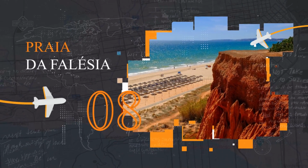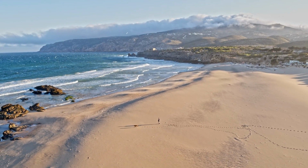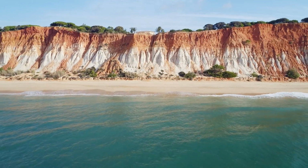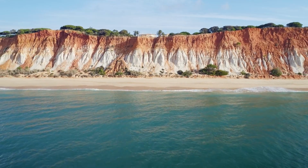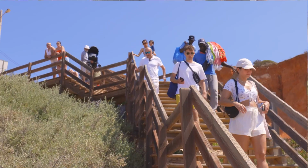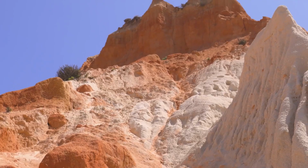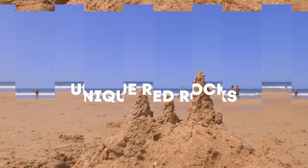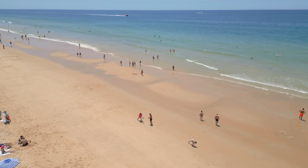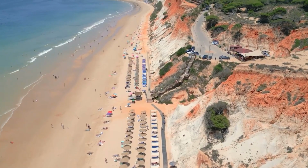Number 8. Praia da Falésia. One of the most beautiful beaches in the world is Praia da Falésia. This beach goes from Olhos de Agua in the west to Vila Moura in the east, which is about 6 kilometers long. It technically falls within the town of Albufeira, so it definitely belongs on this list of things to do in Albufeira. Falésia Beach is known for its unique red rocks rising above the water and making a beautiful background. There are many beautiful times to visit these cliffs, but sunset is one of the best. The colors change based on the light.